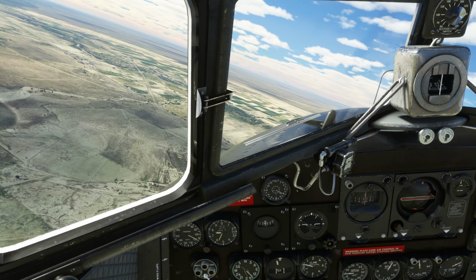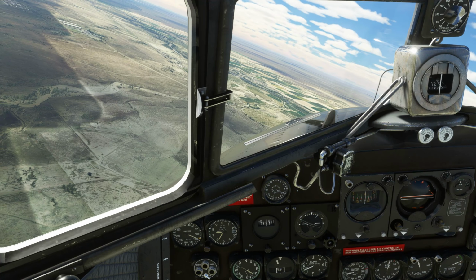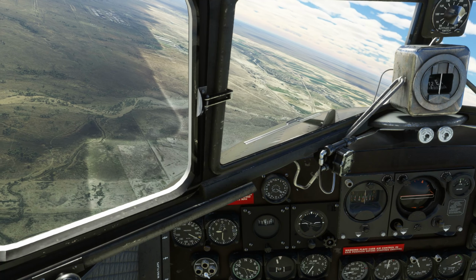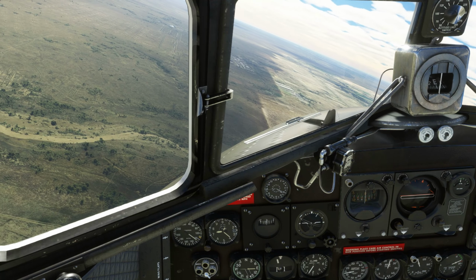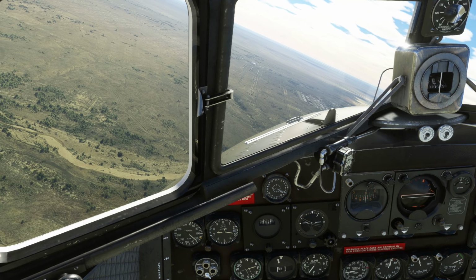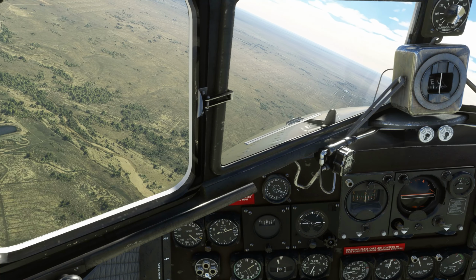But we don't have the right altitude, so let's come down to about 2,000 above ground level, so about 7,000 or so. And right now we're at 8,500, 8,400. Just make a sharp U-turn here. Let's get gear down. I'm pretty sure we can do gear at this speed. And then we do flaps in a moment.